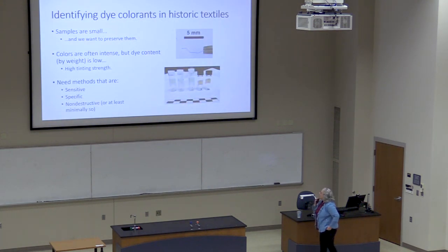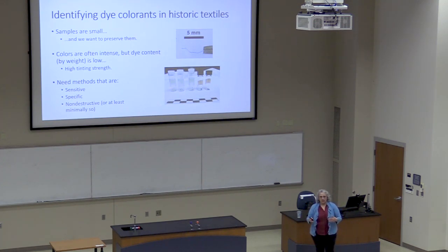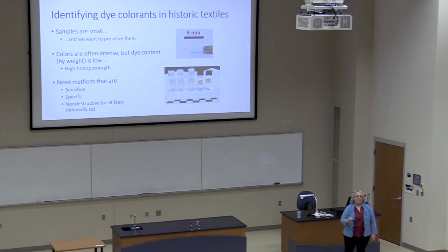So how do we identify dye colorants in historic textiles? There's a couple of things we have to worry about. First of all, the samples that we're going to be allowed to take are necessarily going to be pretty small. Ideally, conservators would like me to go in with my magic wand, wave it over top of something, and tell them everything they want to know. How old is it, where did it come from, what's it made out of, and everything else. Well, that's not how science works.